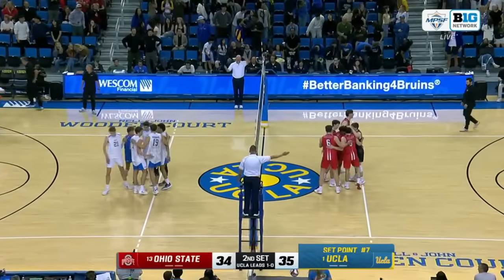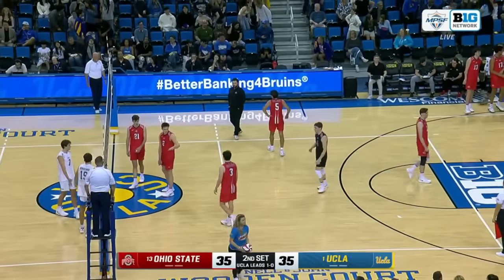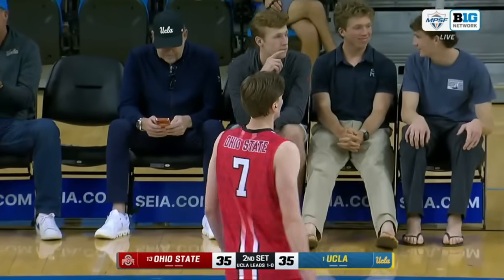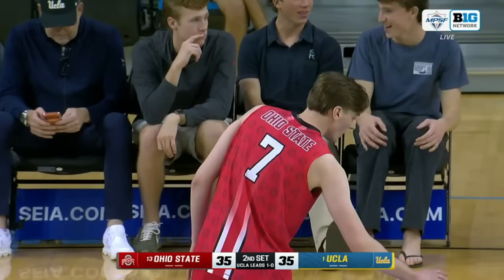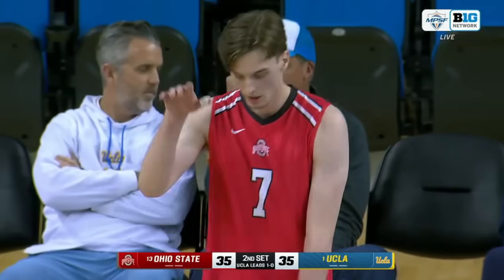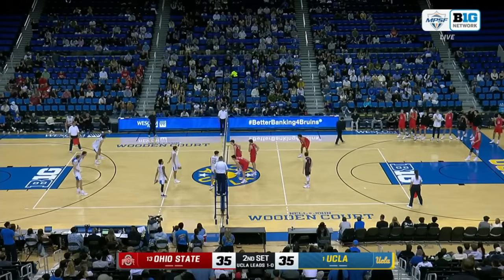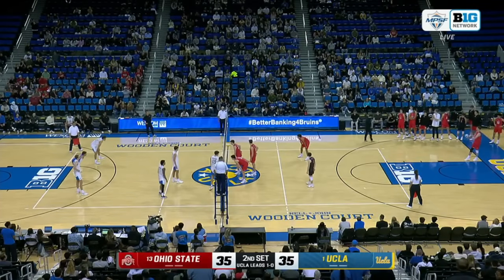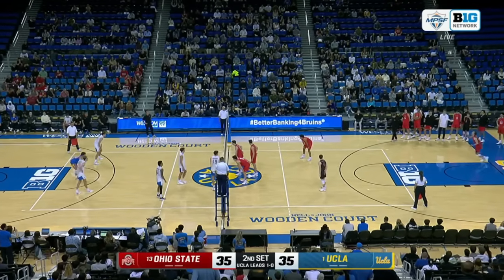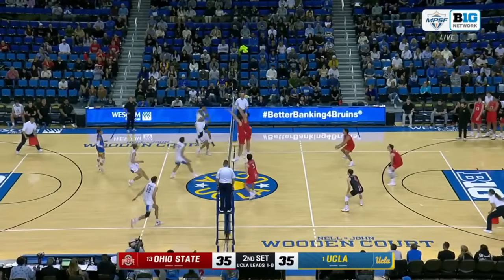Aggressive set in the middle to Grimm. Kudos to Henwood Rodriguez. I'm not sure they've had a hitting error out of the middle attack the entire match. Stanislav Haczynski back to serve. Good pass by Kelly.